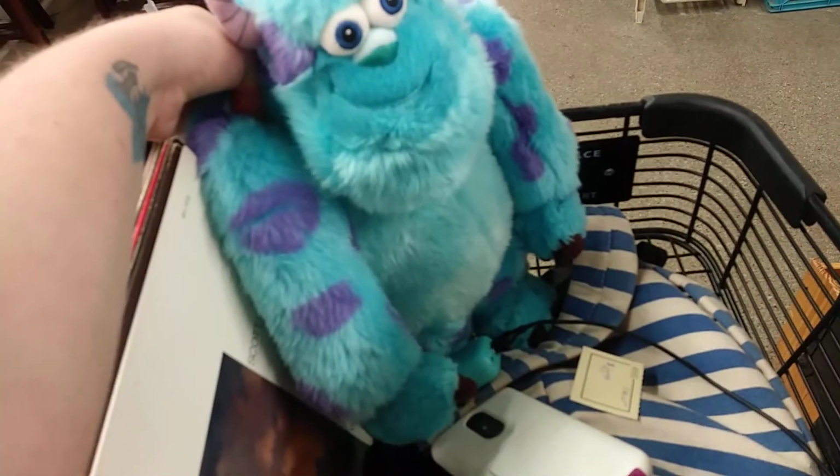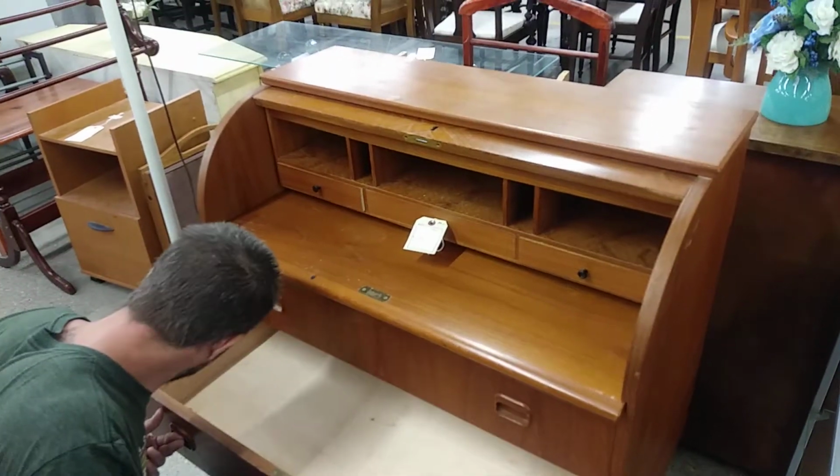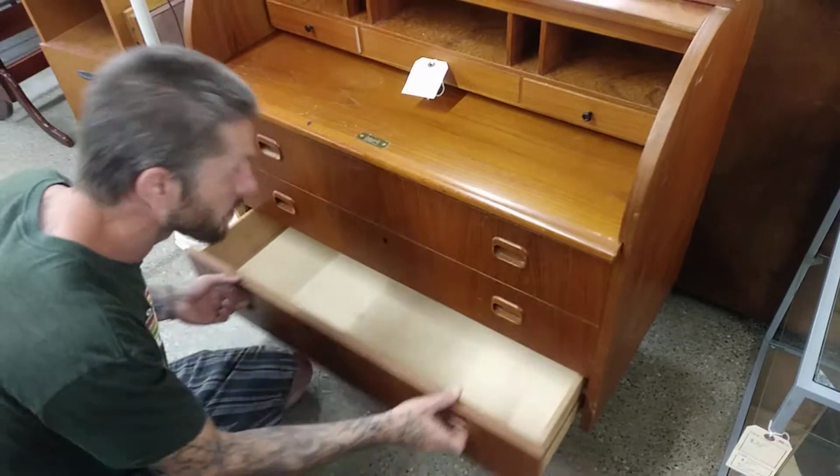We found another Soli for $3, and Rich found some records. We're going to take Rich over to show him the MCM desk. His first reaction was, wow. Let's see if he finds anything wrong with it.